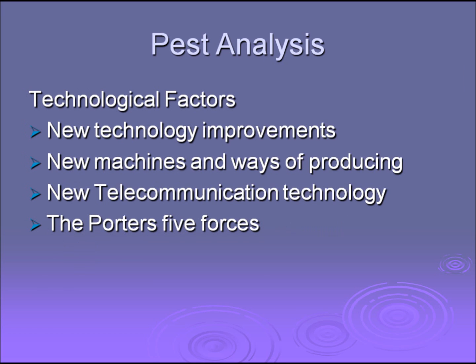Right, the next factor in the PESTEL analysis is technological factors. The technological factors comprise, one, new technology, improvements, new machines and ways of producing materials, and that will lead to the production of furniture in the industry by DFS. Number three, new telecommunication technology, the industrial analysis, the growth factors, the complexity and rate of change, competition analysis, and Porter's Five Forces.